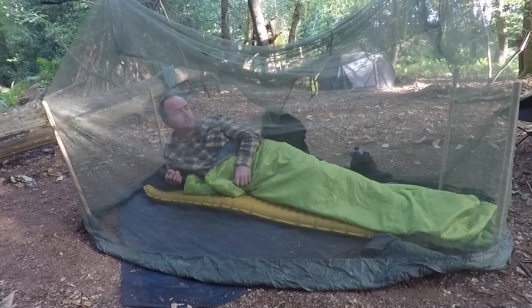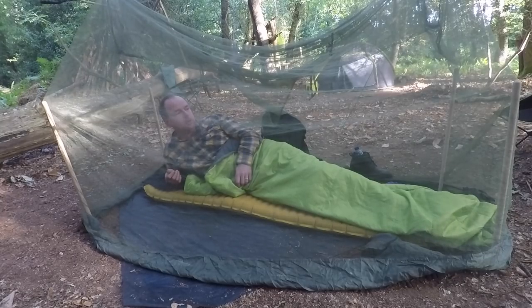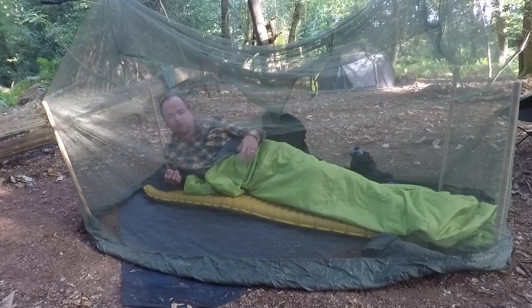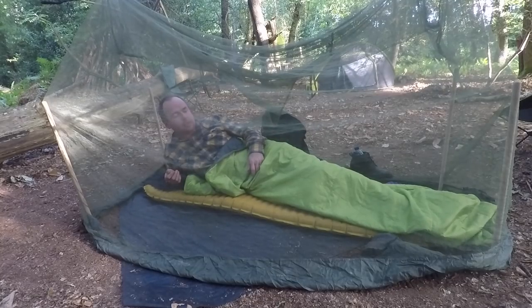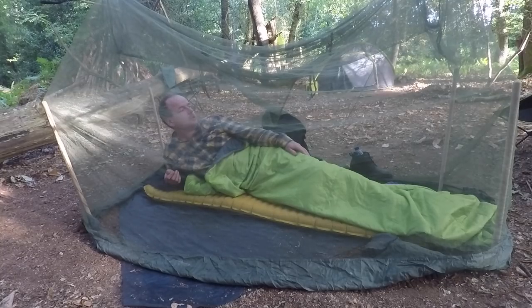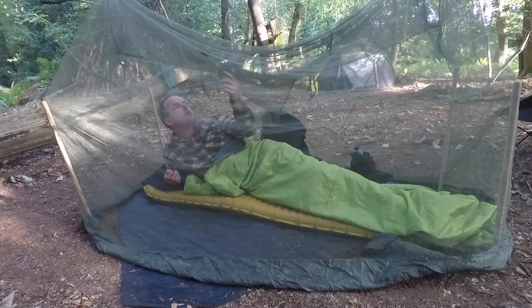I was hot when I got in my sleeping bag. I was still hot. But I woke up this morning and it's just lovely and fresh. It's a little tiny breeze, coming straight through. When it's hot and you're at home, it's unbearable, isn't it? You get in bed and it's just boiling in your room. But it was really, really pleasant out here. So I'm glad I thought I'd try this out.